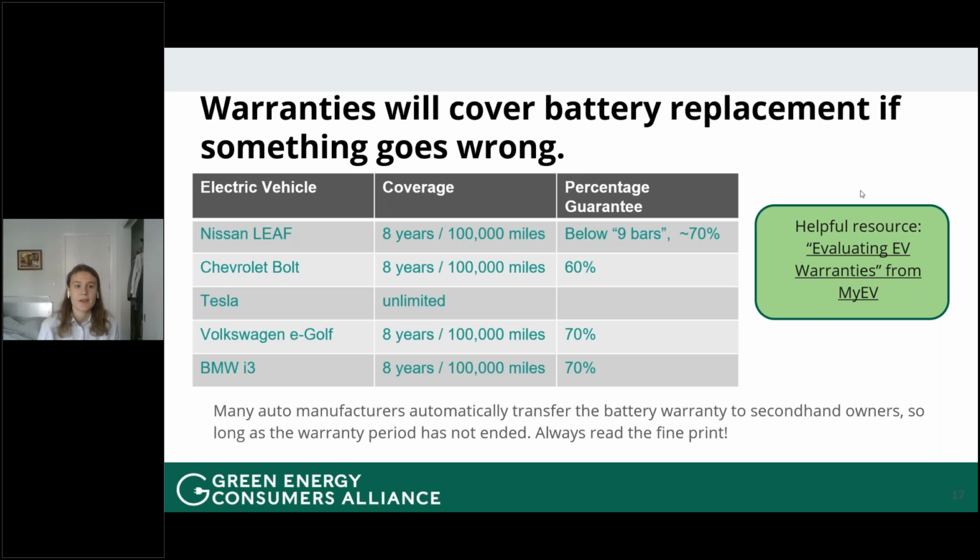Before I get to this section, I want to emphasize that battery replacements are extremely rare, but they do happen, and it's worth knowing that you are covered if there is some sort of factory issue in the manufacturing process of your battery.